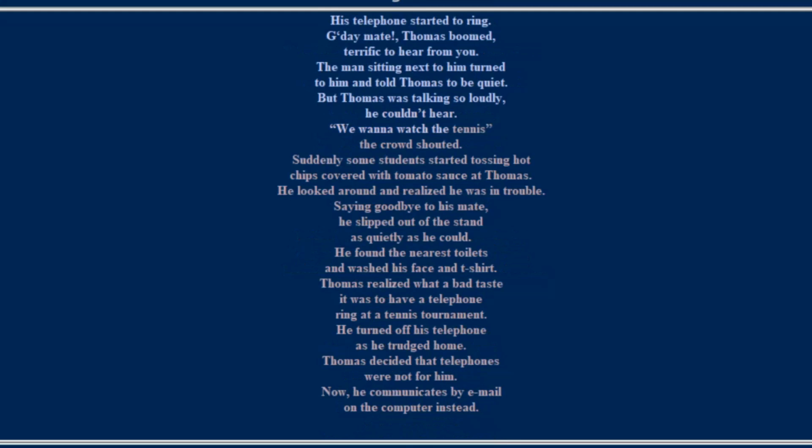"We want to watch the tennis," the crowd shouted. Suddenly, some students started tossing hot chips covered with tomato sauce at Thomas. He looked around and realized he was in trouble. Saying goodbye to his mate, he slipped out of the stand as quietly as he could. He found the nearest toilets and washed his face and t-shirt. Thomas realized what a bad taste it was to have a telephone ring at a tennis tournament.